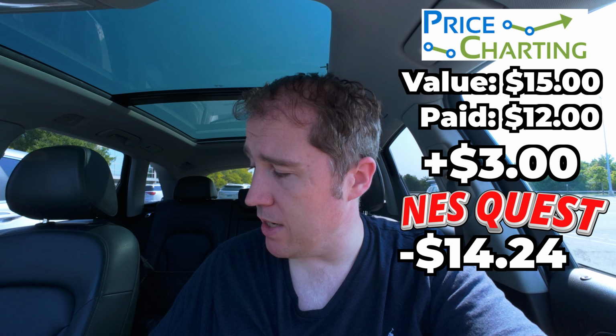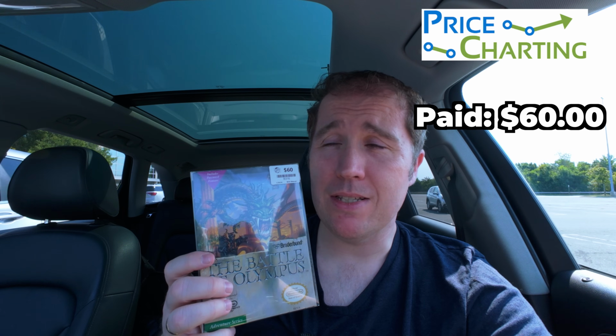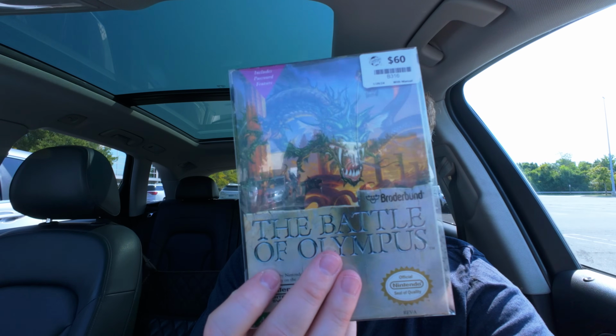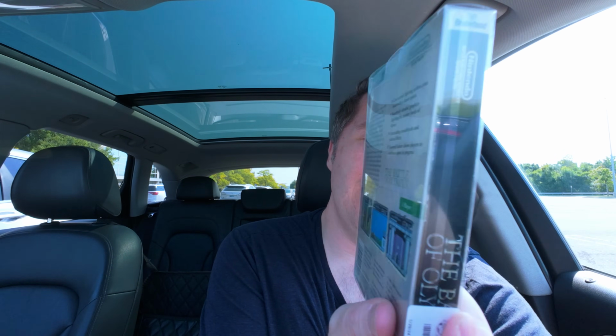And then the one I think is going to get me some value, I'm pretty sure, is the Battle of Olympus. Now, I'm not really going after inbox games, but at $60, the price charting value with the manual complete in box, I think is $65. This is not a perfect box, but it's pretty darn good considering the age, and the manual is super nice. So I was not against spending $60 on this game.